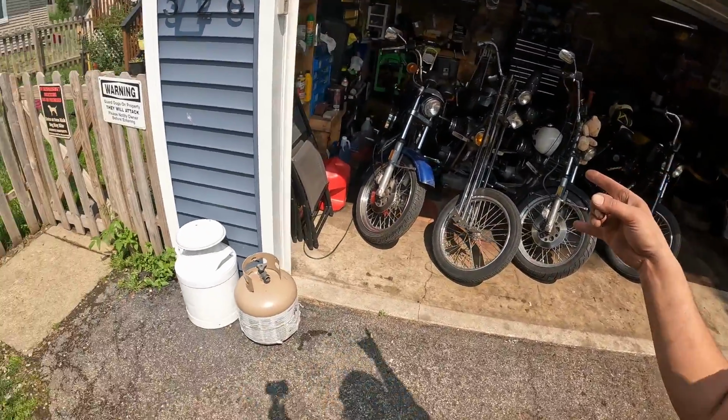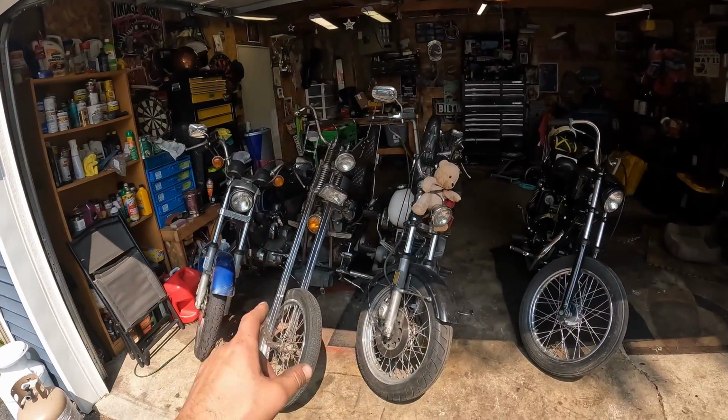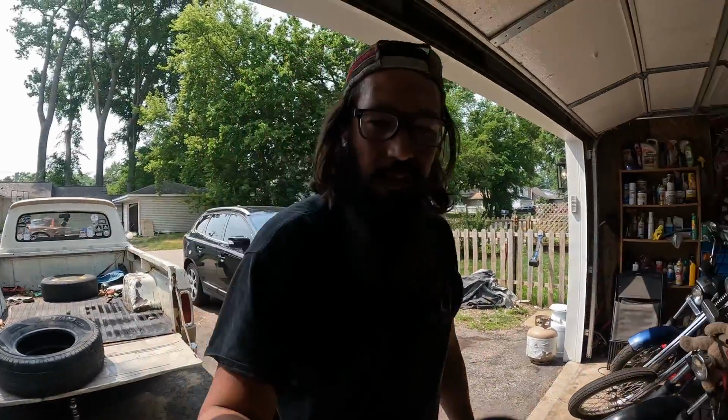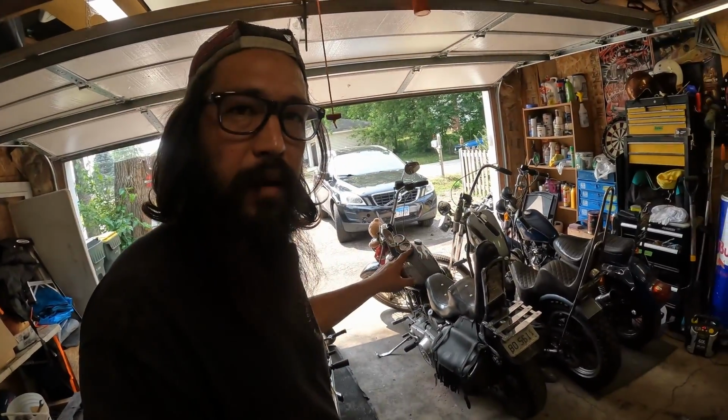So I got the blue Ironhead jammed in the corner that my buddy borrowed yesterday. That thing's running good. Chopper is what I was ripping around on yesterday. Got the Super Glide on the outside. This one let me down, I tell you. Old Faithful, for the first time ever, decided that the battery was too weak. Granted, I haven't ridden it in months and haven't had it on a charger, so battery was running a little on the low end and didn't want to start yesterday, so we ripped the chopper around.